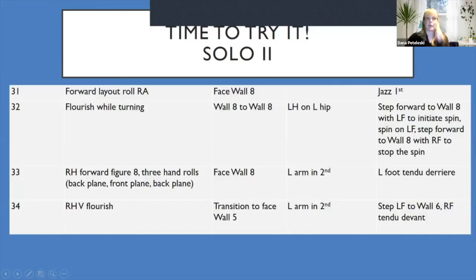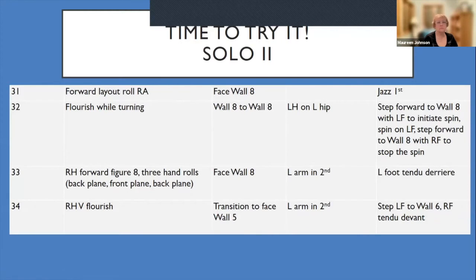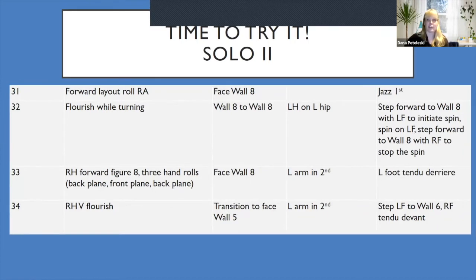Okay, did that play okay for everybody, I hope? So we will try, you can jump up and try the roles. We'll go over some of the roles here. So Maureen, if you want to take us through the roles that happen after the layout.